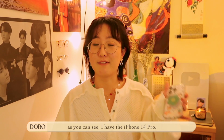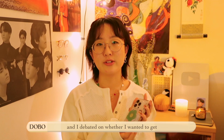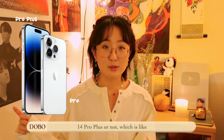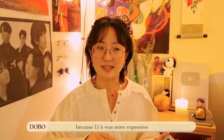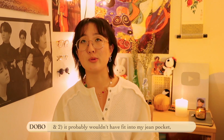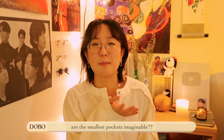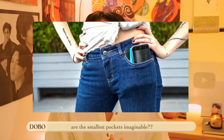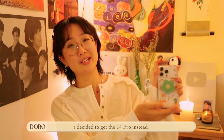As you can see, I have the iPhone 14 Pro, and I debated on whether I wanted to get the 14 Pro Plus or not, which is like the bigger version of this phone, but I decided against it because one, it was more expensive, and two, it probably wouldn't have fit into my jean pocket because for some reason women's jeans pockets are the smallest pockets imaginable, and I like to carry my stuff in my pockets, so I decided to get the 14 Pro instead.